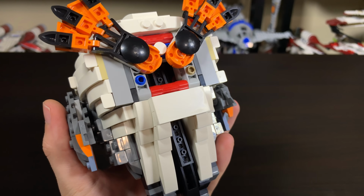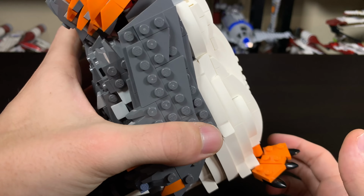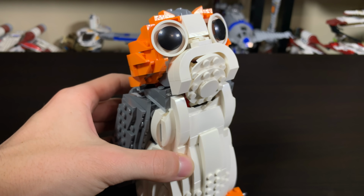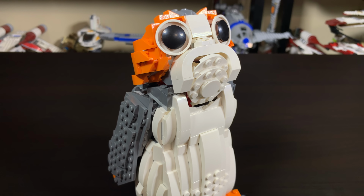Other than that, there are no other major complaints for me with this set. It's just a nice little display piece. It's a cute little display piece. It's probably the cutest Lego Star Wars set ever. And I'm going to compare it to BB-8 in a second.